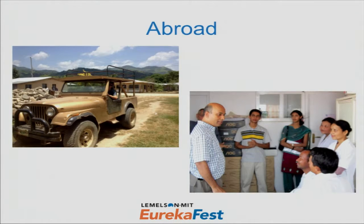I'll start with what motivated us to invent this, and that was our time abroad. There's me in a Jeep. I'm proud of that picture. And there's Stephen in the hospital in Nepal, and that's his father. He works as a pediatrician there. For the last 5 summers, I've worked at a hospital in Honduras, and I've really enjoyed my time there. I've learned a lot, taught in the school, repaired jungle water systems and worked in a clinic.